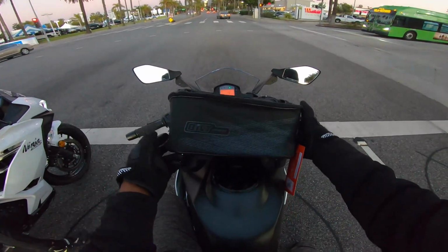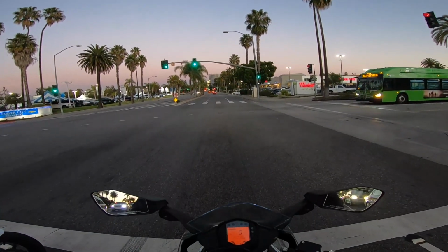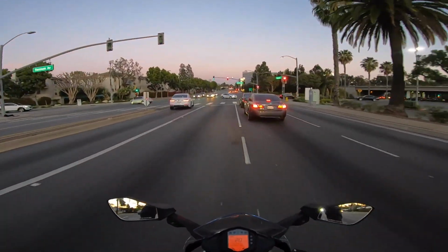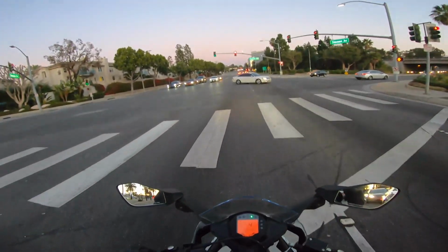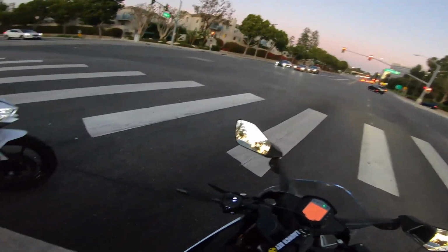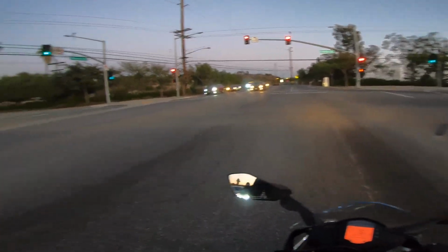Oh, I just copped this little tail bag for the rear seat. And bro, I didn't even know I had a seat on this, a rear passenger seat. They both told me, Max right here and the homie at Cycle Gear. I couldn't even believe it. Look, doesn't this look like a regular seat cowl, y'all? It's soft. I can't believe that. That's crazy. I gotta get the R6 feeling this comfortable.